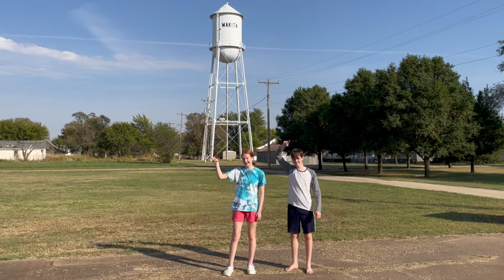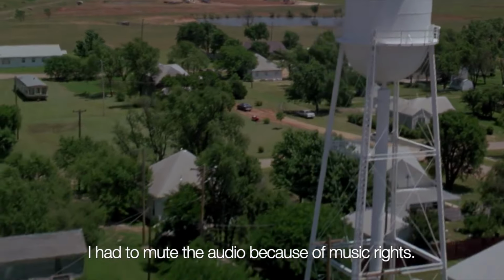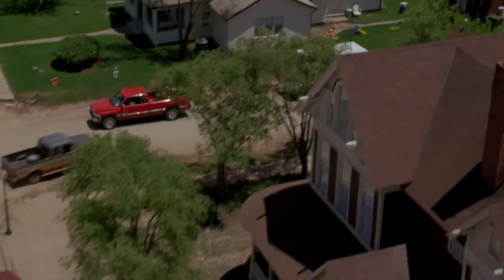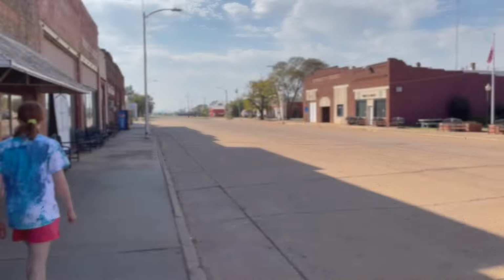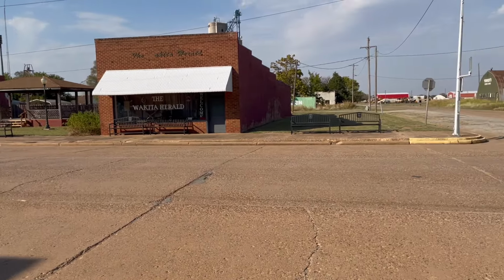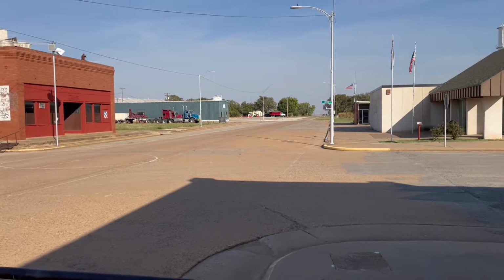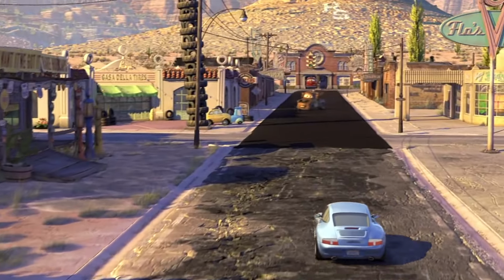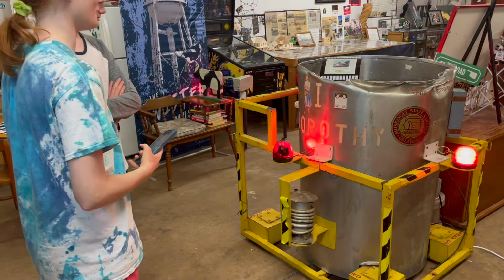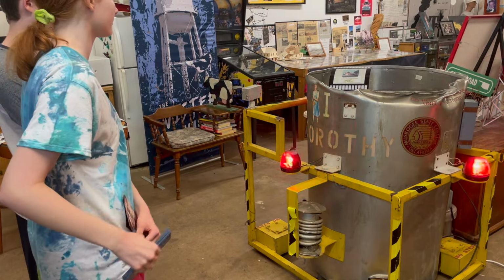Here we are in Wakita, Oklahoma, from the movie Twister. This is one of the scenes in the movie where they use that water tower. They are just now leaving Aunt Meg's place when they show this clip. In the back of the red truck, you can see one of the Dorothy machines. My daughter said it reminds her of Radiator Springs. So this is the Dorothy one. Weren't there four? It was one through four. That's what I was thinking.